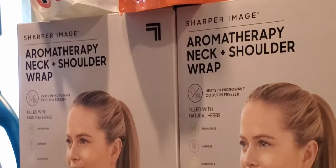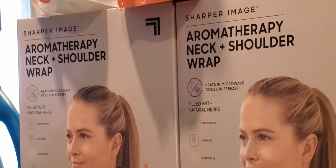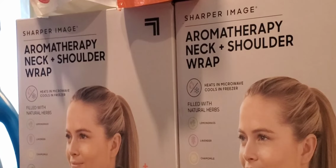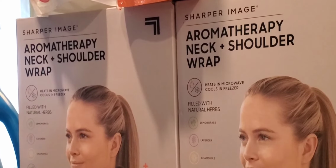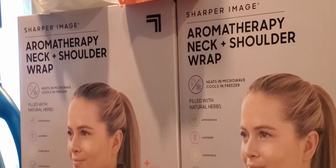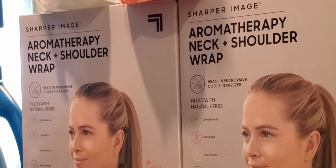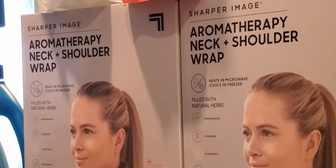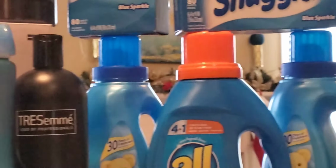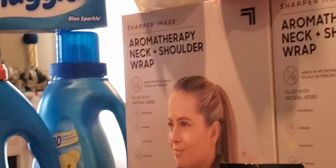So when I went into CVS and inquired about the Sharper Image product, I saw these, and matter of fact, these weren't priced. So I went to the red box and I scanned it. They were saying the regular price is $19.99, but it's on sale for $9.99. So as you can see, I have 2, and there's the other one. I have 3. I picked up 3 of them with a subtotal of $30.